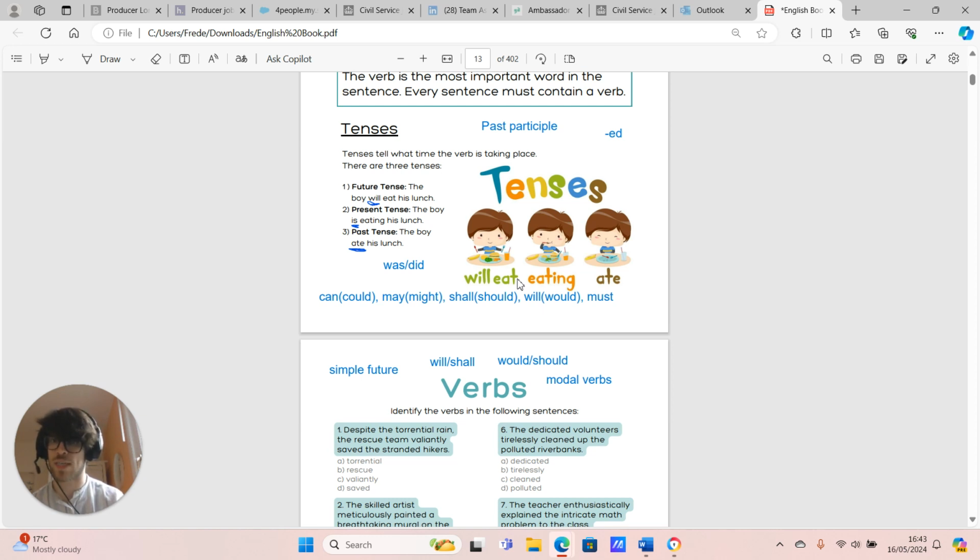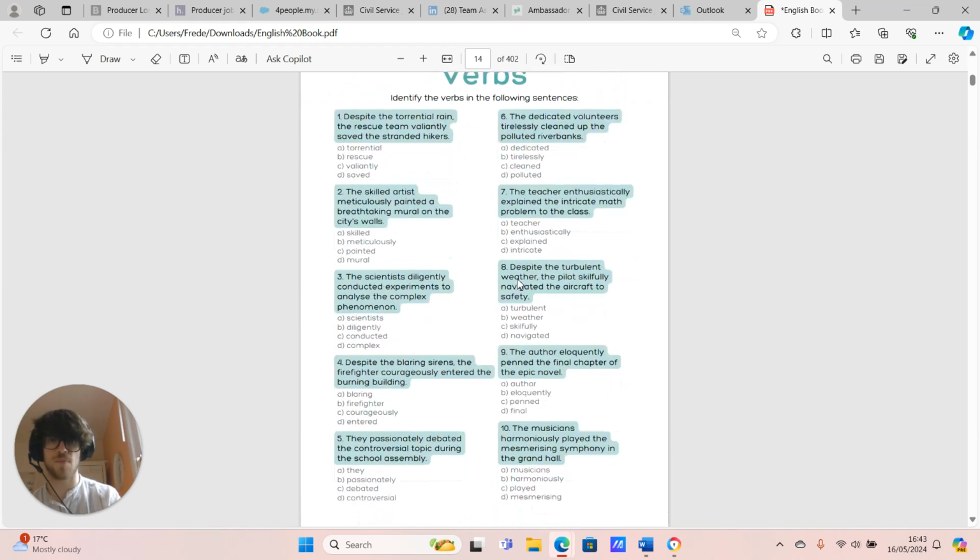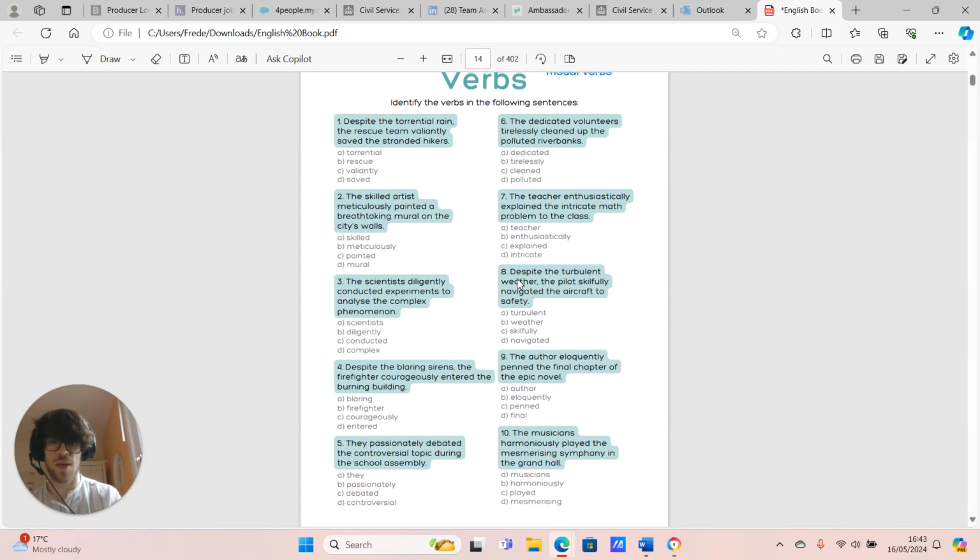And don't forget as well that they work in a negative sense as well. I cannot, I can't, I couldn't, I may not, you may not, he, she, it may not. We would not, they would not, you plural must not. They stay the same throughout, negative or not.